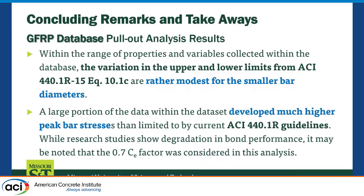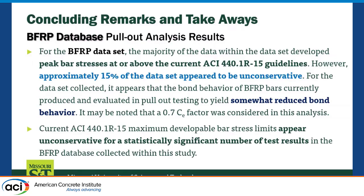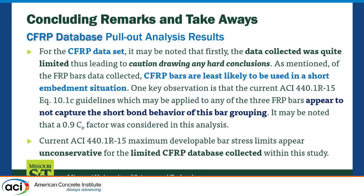So some of the overall concluding remarks and takeaway, I'd say a larger portion develop a much higher bar stress. I did apply the factor for glass. It was 0.7, obviously. For CFRP, it was different for the C sub E factor. So they appear conservative for GFRP. If there's any adjustments, maybe there could be some calibration factors for different types of concretes, or to make it a little bit more economic for some of these short cases. And in the case of the BFRP, about 15% of the database appeared to be unconservative, from what we saw in those figures. And then for CFRP, very limited, probably usage in that type of application, but that did kind of raise the flag on things there.